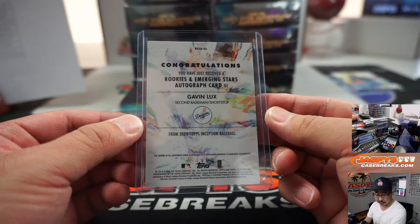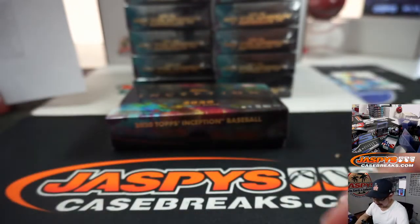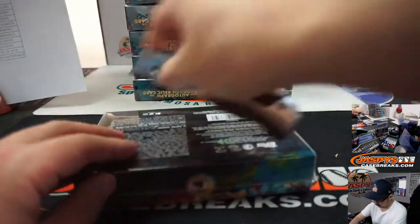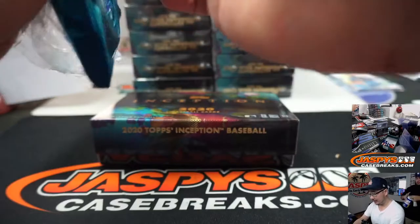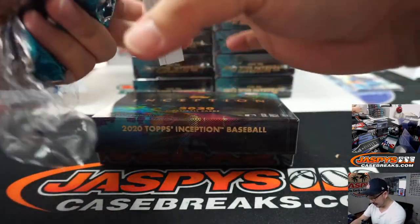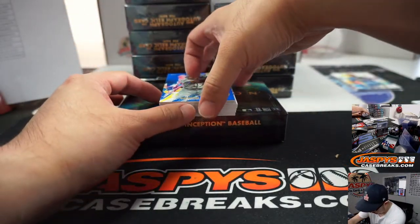Who's got my Dodgers in this one? Michael K. Nice Gavin Lux. Should be a big name in the hobby this year. Looking forward to him being the everyday second baseman. I feel like it's been a minute or two since the Dodgers have had a consistent second baseman.